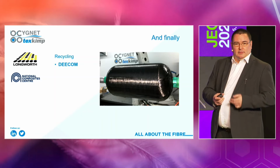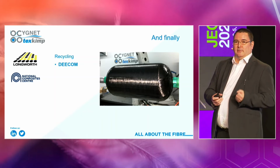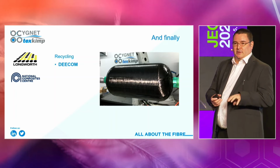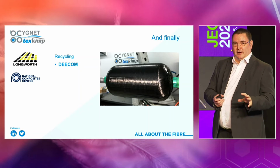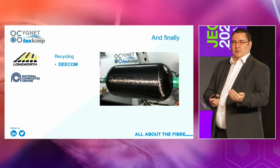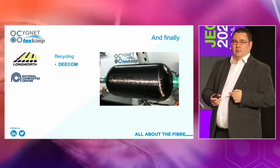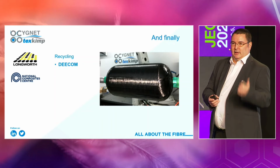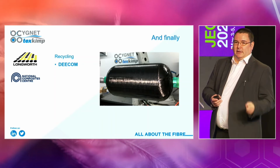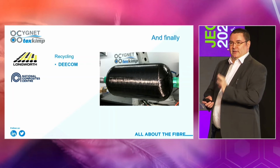Secondly, we are partnered with Longworth, working with the decom system for recovering long fibres from composite parts. When I say long fibres, I mean as wound. So the tank you see there was a demonstrator that we've done in the last few weeks that took a tank, reclaimed the fibre, and we rewound the tank with the long strand fibre. So we got a bobbin of fibre from an existing piece of equipment.